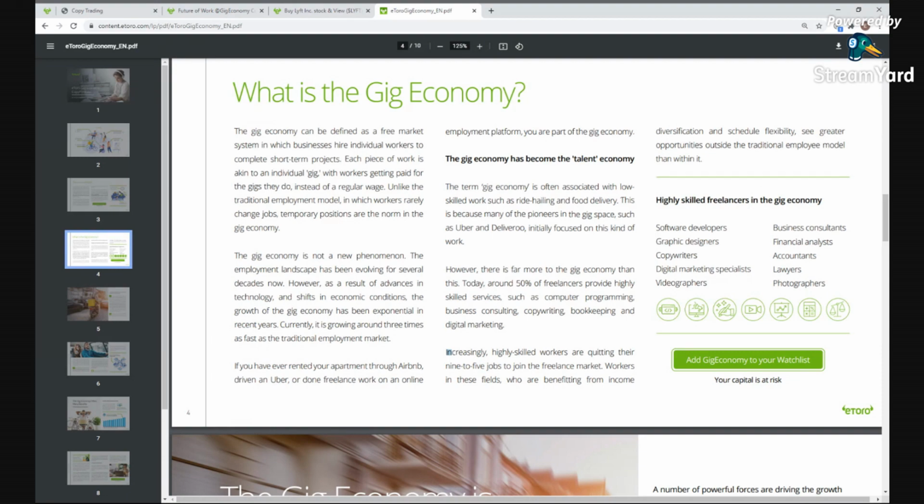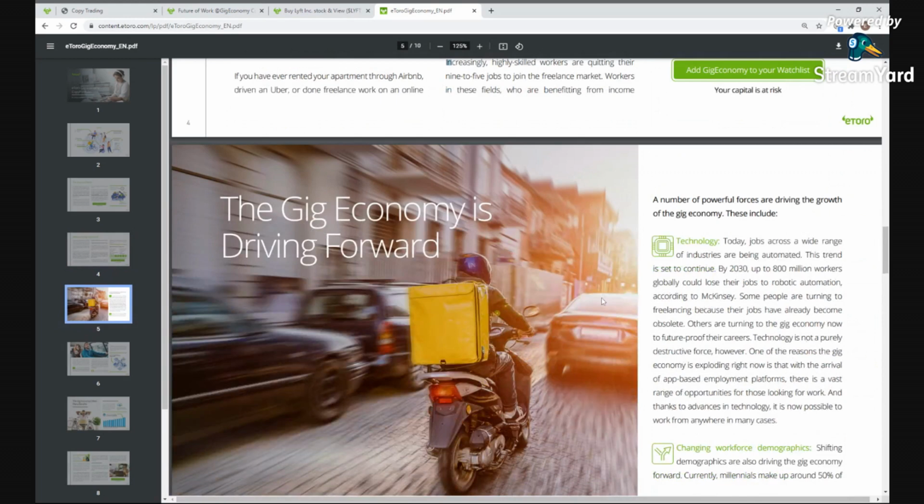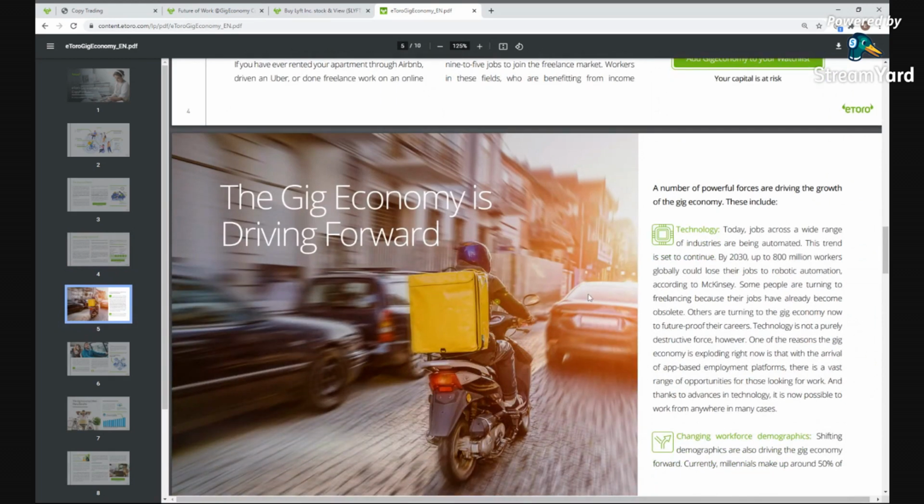Okay, so highly skilled freelancers and just everything to do with making money as an entrepreneur or selling your skill or property online. This is the gig economy.